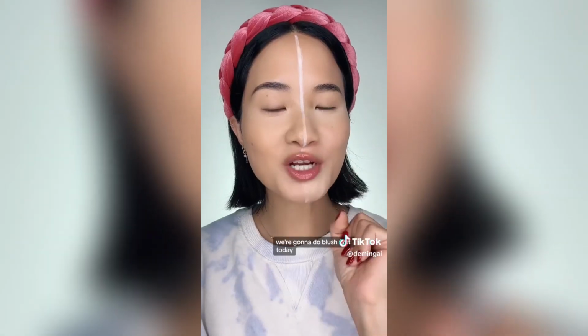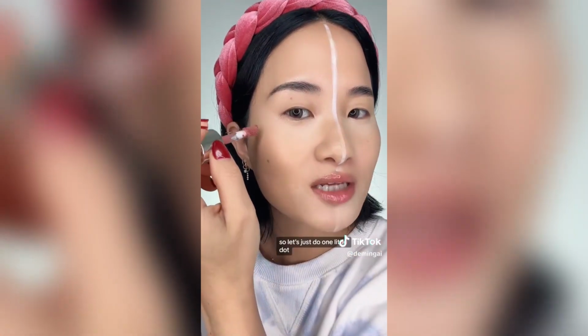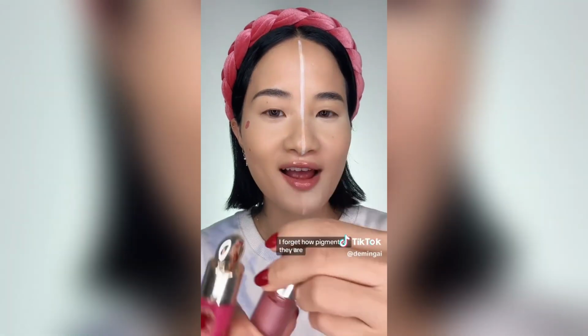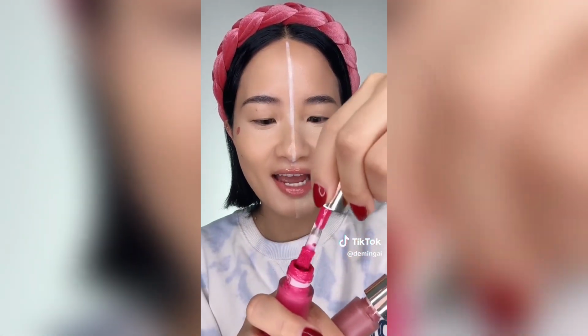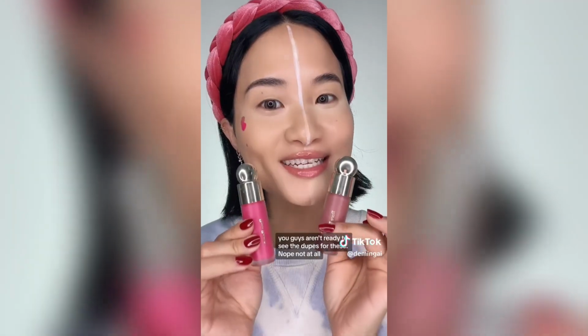Instead of contour, we're going to do blush first today. We're going to use the Rare Beauty Liquid Blush. I haven't used these blushes in a while and I do really miss them. So let's just do one little dot. I forget how pigmented they are. And one teeny tiny dot there. You guys aren't ready to see the dupes for these.